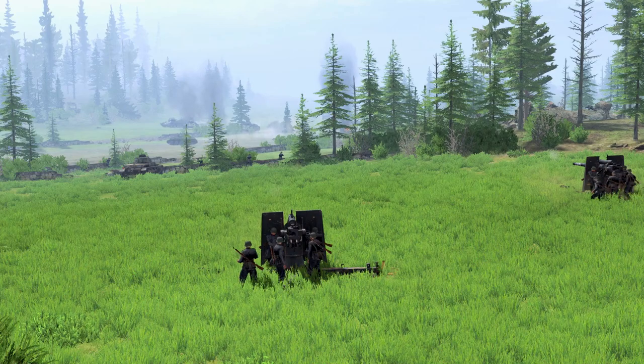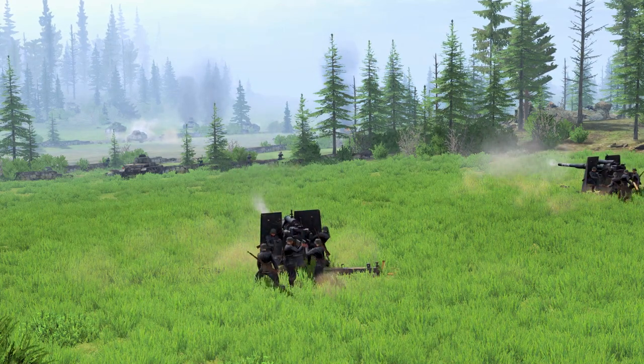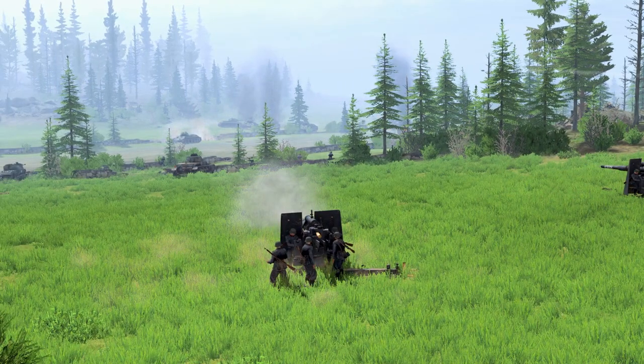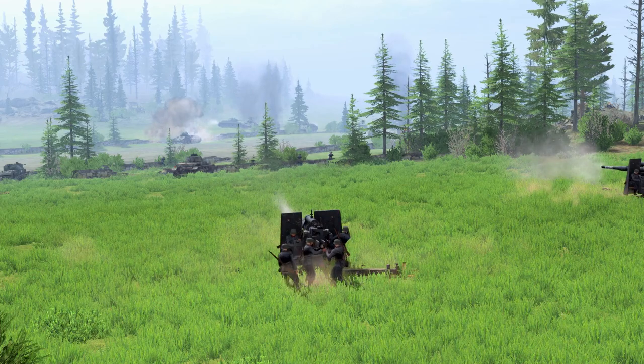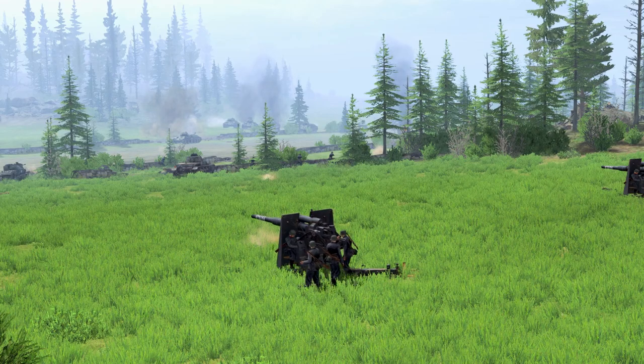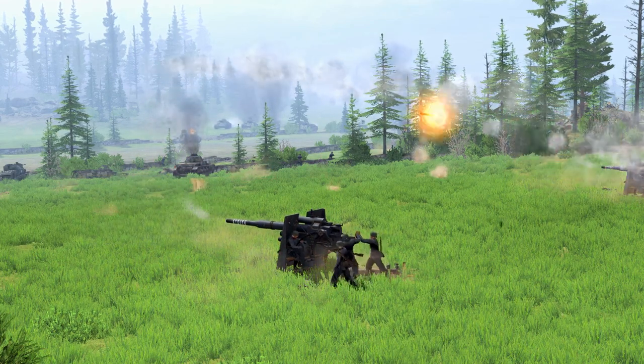Looks like the T-34 is going out of control there. It's going in circles. Crew must be shocked, but the other T-34 is trying to make an advance. And it looks like the flak guns have, again, stopped them in their tracks. Oh, the other T-34 has gotten up.